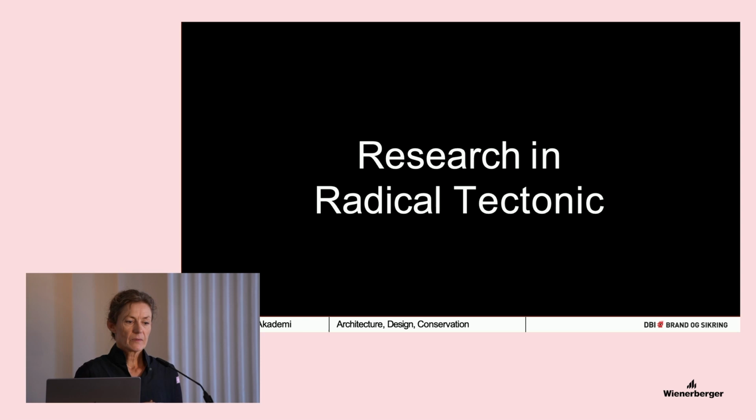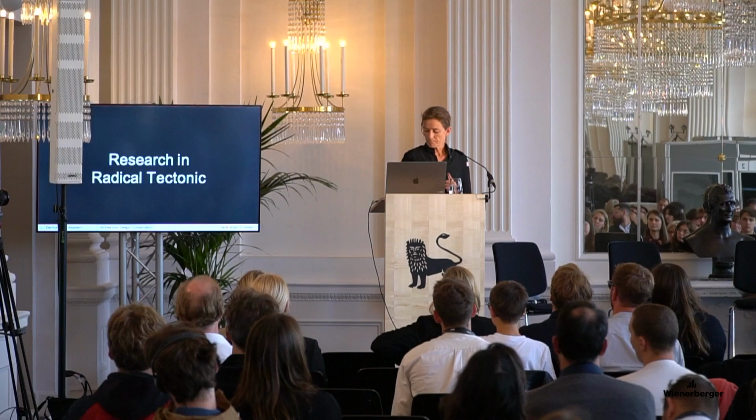But to begin with, what we have been concentrating on for some years in CNARC is what we call radical tectonics, meaning that the theoretical basis for our research is tectonic. So we're looking into the core aspects of tectonic in contemporary construction and architecture. And we realize that if we want to deal with it, we want to push it to the borders of what is possible to do and examine the limits of tectonic practice.